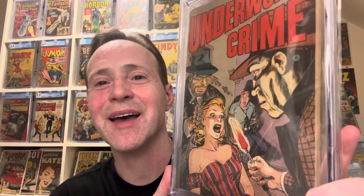Next on the list is another really classic cover, and this one I'm not sure who did it. It's a cover where the artist is not known, but it is a great cover. This is Underworld Crime number 7, and whoever did this did an amazing job. You get the guy holding a hot poker, and the poker is illuminating everybody's faces. It's illuminating her face in this almost frozen scream, and you got the criminal's face illuminated by it, even his hand, the way it's illuminated.